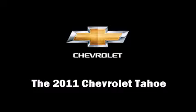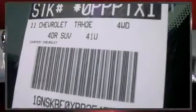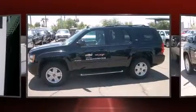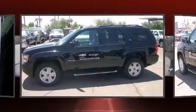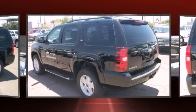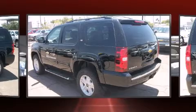You can expect a lot from the 2011 Chevrolet Tahoe. Under the hood, you'll find an 8-cylinder engine with more than 300 horsepower, providing a smooth and predictable driving experience. 4-wheel drive allows you to go places you've only imagined.